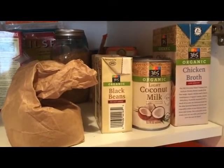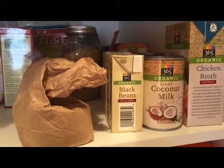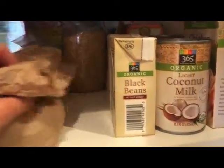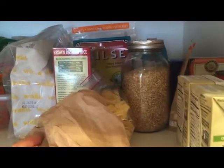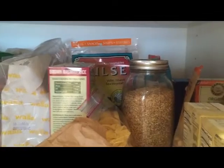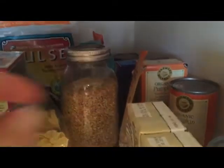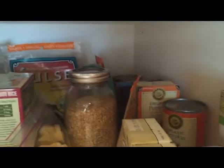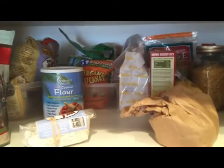Other staples, chicken broth, light coconut milk, great to bake with, or even just put in your coffee. Black beans. Right in here we have lentils. So I just get them in bulk, and you can soak them. You can add them into your stews, into your soups. We've got brown rice in bulk as well, and some pumpkin, which I know we're heading into spring. Pumpkin seeds. You can never get tired of pumpkin. So those are really just kind of the basic things that we have in our pantry.